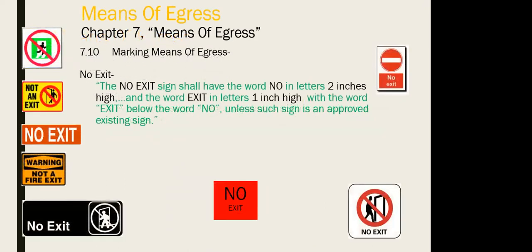It could be in different shapes and should be well indicated. Do not use this directional sign on the doors as part of the exit, to avoid any confusion for the people during the scheme.